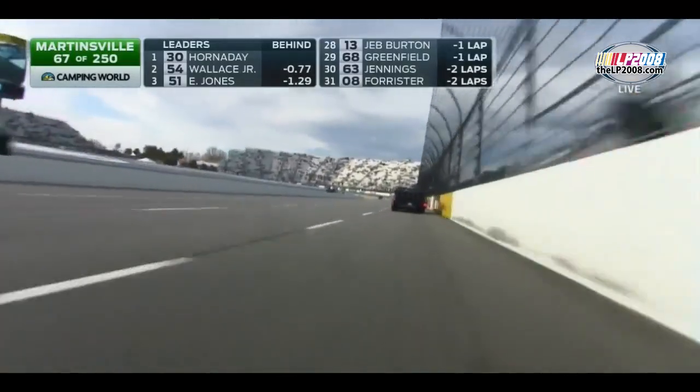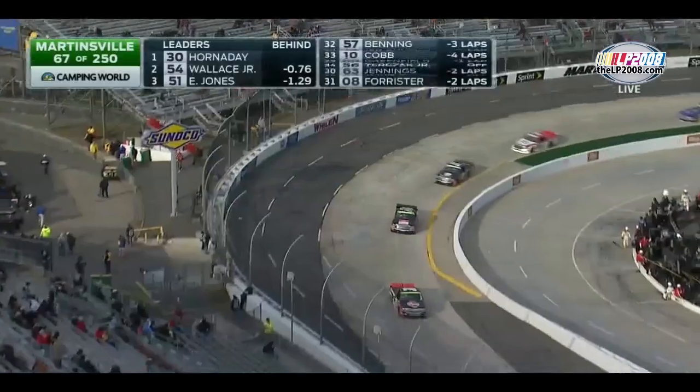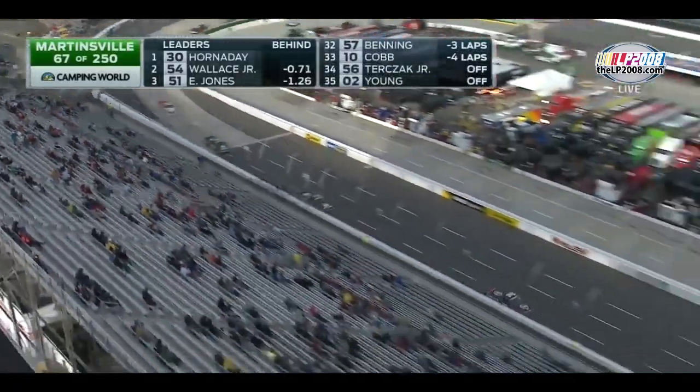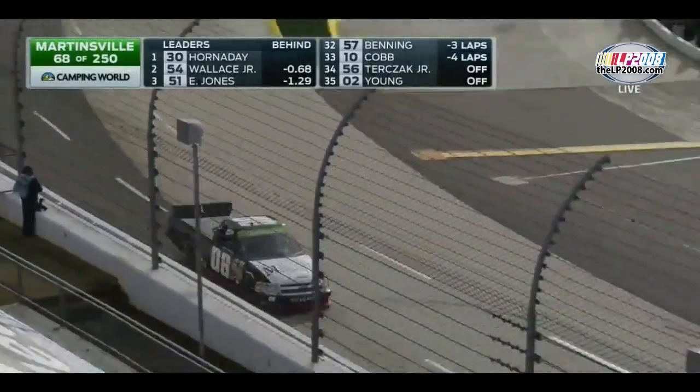Any of these young guys surprising you early on? Eric Jones running up there in the 3rd spot. Ryan Blaney, not such a young guy, but in the top 5. Well, I just look at Eric Jones. He is young. He's 20 years old. He's not young. Well, not like the 16-year-olds.